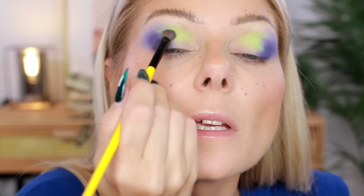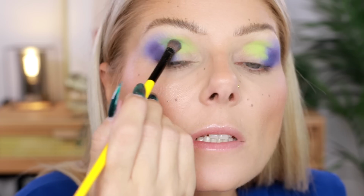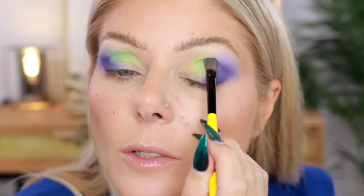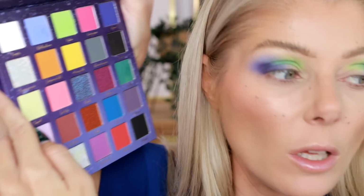There is a dark color here that's called Earth, and it is green, and I'm just gonna do a little bit on top, just mixing in. You can see just a little bit, just to take it a little more into the green territory before we go in with the yellow. What is this shade called? Copal? The pastel yellow? I think it's called Copal. I might be incorrect. We're gonna do that in the inner corner.